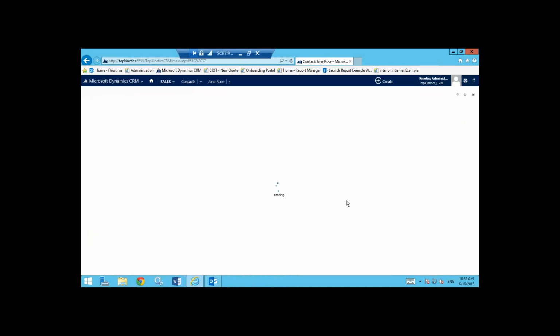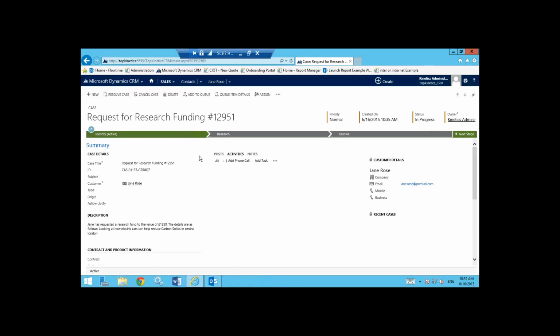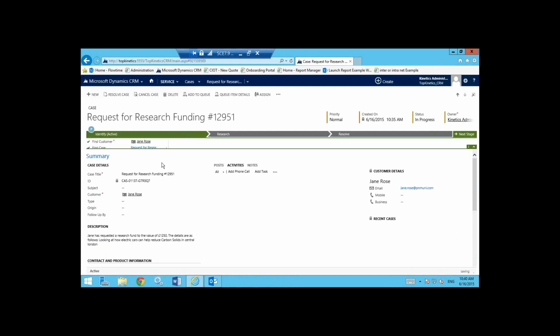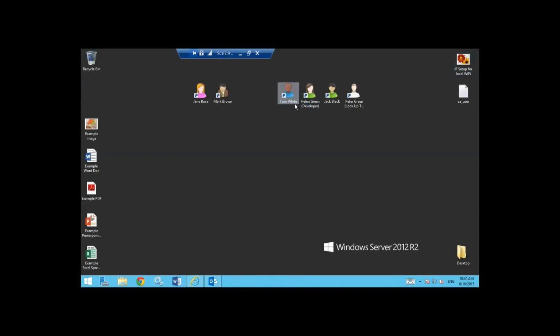And if we click into that case, you can see that we've taken the details off of our workflow. So again, using that number 12951, created a title for it, and then put the description down, giving everybody access to what it is that Jane is doing. So Jane has requested a research fund to the value of, and we've pulled the value off of here. The details are as follows. She's looking at how electric cars can help reduce carbon emissions in central London. So that's one area that we've got.